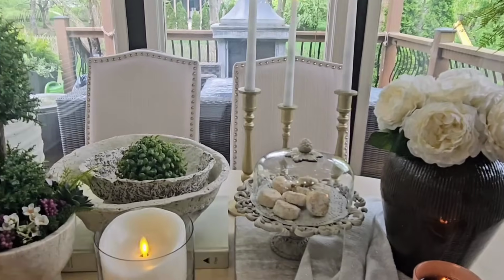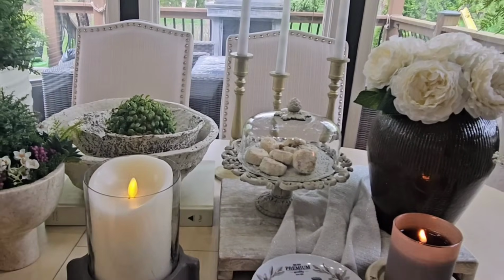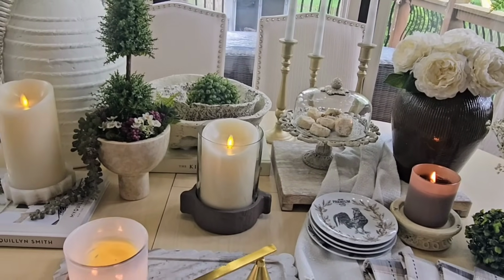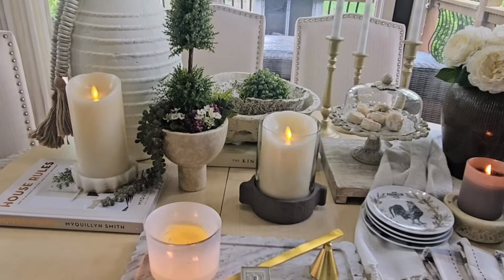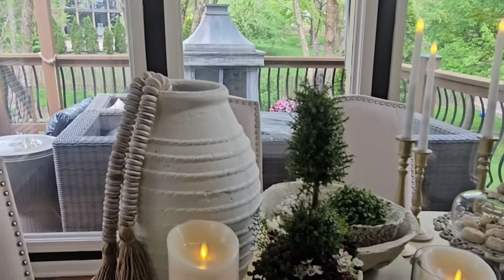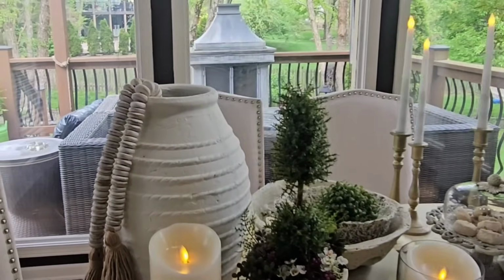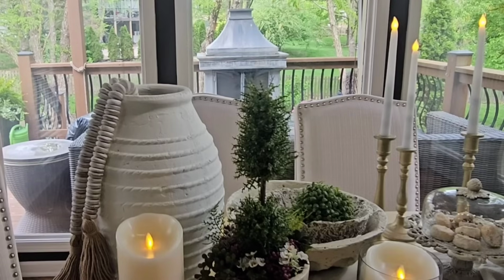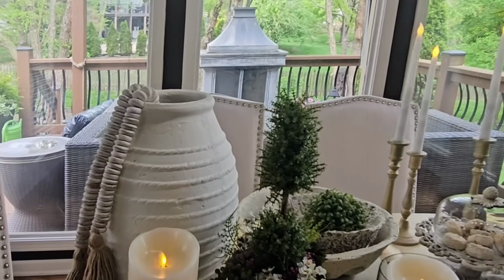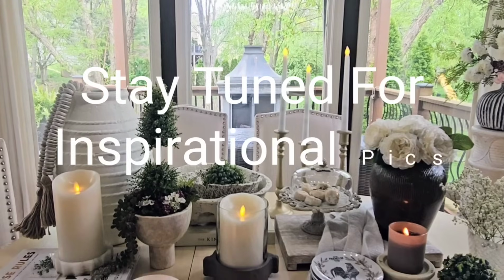I did decide to keep the brown pot in its original color. I may change it later, but for right now it works okay with all of the white. It does blend well and pick up some of the other darker colors, so it's fine. And as far as the larger pot, I'm going to keep it white as well for right now. Maybe in the fall I'll add a little more color and texture, more browns or grays, but for now I like it white.